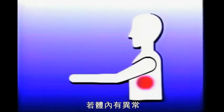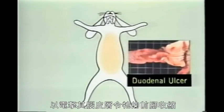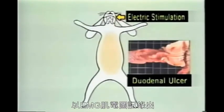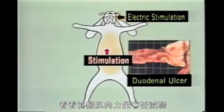In the case that there is an abnormality in the body, if the skin near it is touched, there is a loss of muscle strength in the extremities. This has in fact been confirmed in animal experiments by Professor Takeshige, Dean of the Medical School of Showa University. A rabbit with a duodenal ulcer is made to move its paw by electrical stimulation of the motor cortex of the brain. Next, an electromyogram (EMG) is used to see whether there is a drop in muscle strength in the paw when the skin near the duodenal ulcer is pinched.